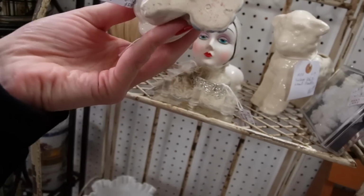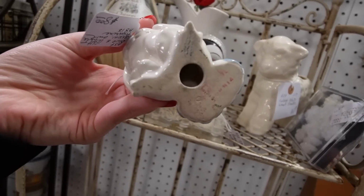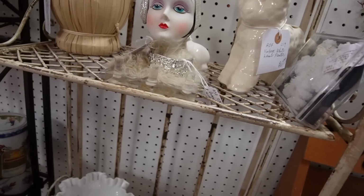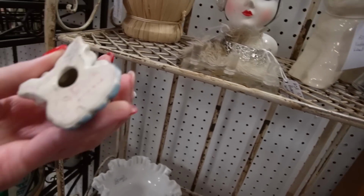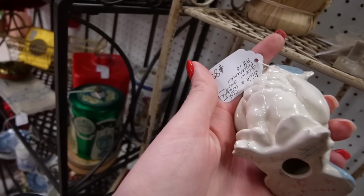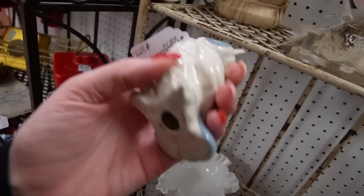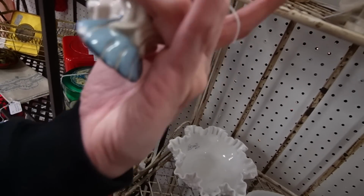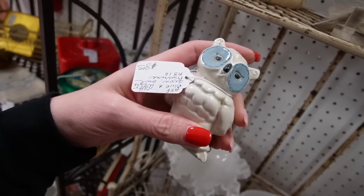Figurine as is. It is a K-Finch, but it's as is. Oh, there's a chip on the tail. It is marked on the bottom. How much? $8. Is that good? I don't know. It has a chip.